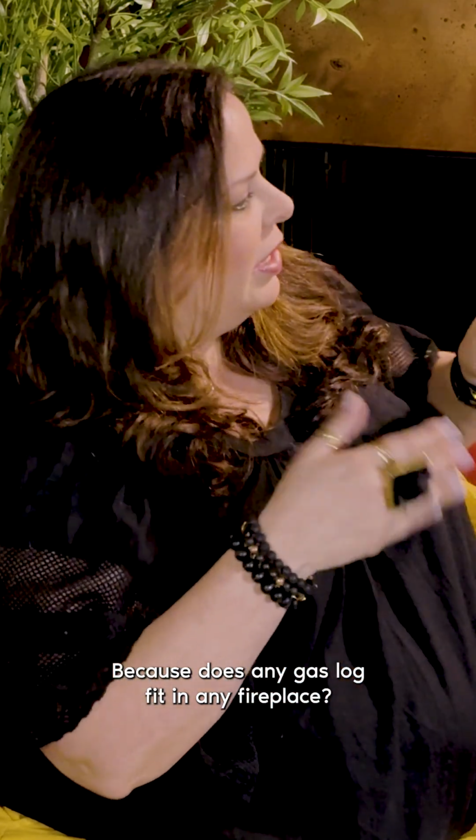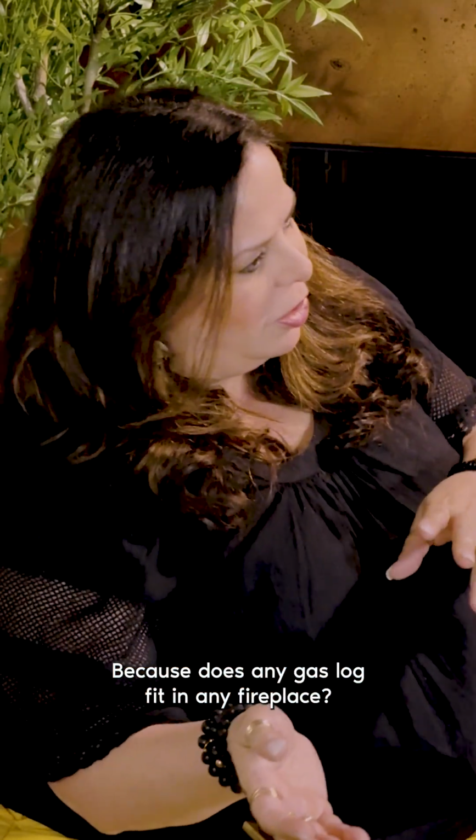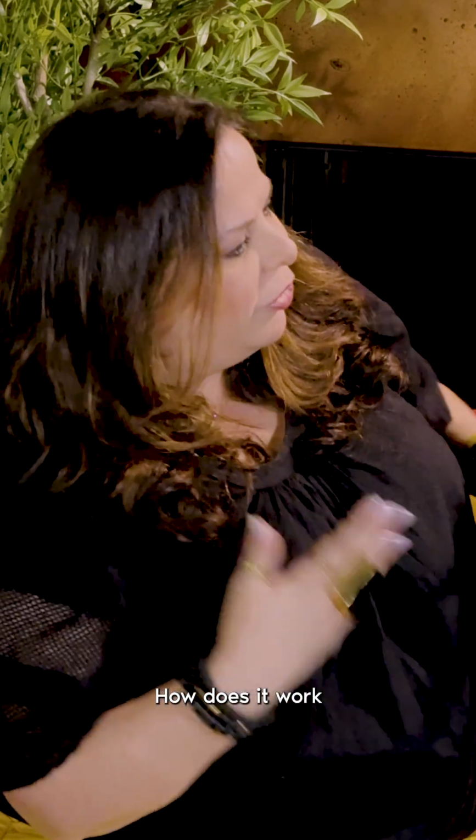So, Adam, what should a person know when they're going to buy gas logs? What is it that they need to know? Because does any gas log fit in any fireplace, or does it have to be a particular brand? How does it work when someone needs to replace their gas logs or purchase new gas logs? How does one go about buying gas logs?